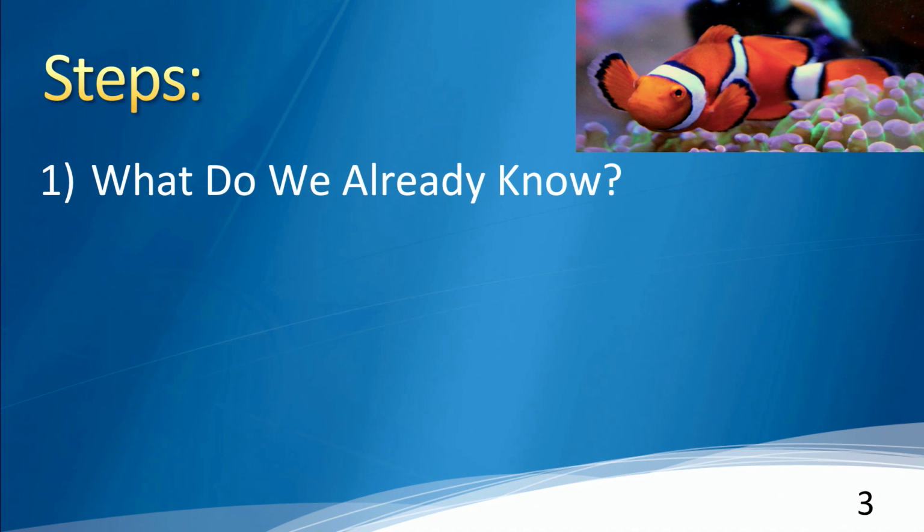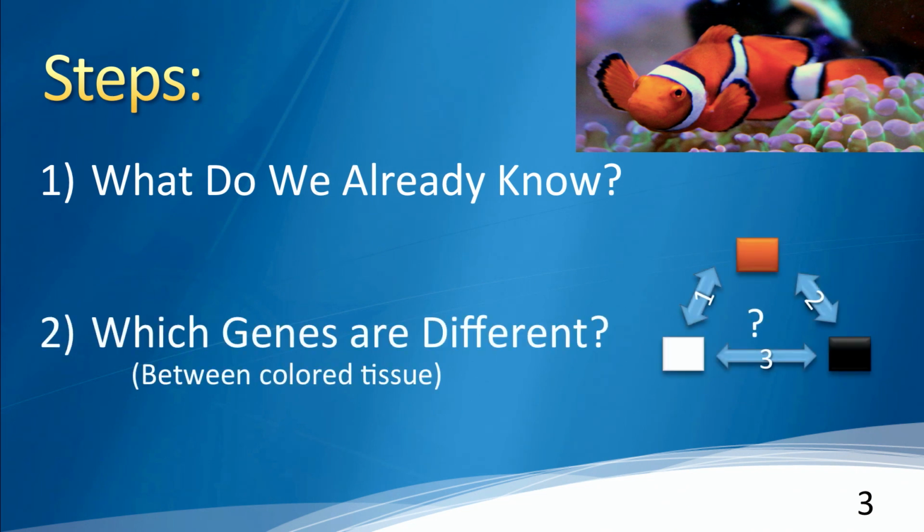To break down this overall research question, we took a 3-step approach, and I'm going to present that here in 3 questions. So the first step we wanted to take care of was to figure out what do we already know about clownfish coloration, and this basically involved a literature search to see what research was already out there and how we could incorporate these ideas into our project. The next step was to actually do an experiment and find which genes are different between colored tissue in the clownfish. A clownfish has orange, white, and black tissue, and we wanted to figure out which genes are being used differently in each of these tissues and therefore might contribute to this weird coloration we see.